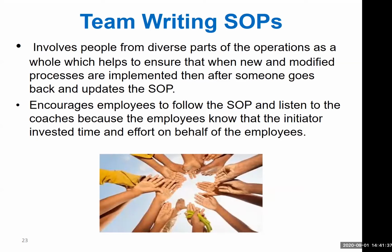One thing that team writing does also is it involves people from diverse parts of your operation. So it helps to ensure that anything that may be new or modified about the processes is implemented in that SOP, so that we don't have to go back and update and update and update. Now we do have to update SOPs, and that's why we keep them reviewed on a regular basis, but it does ensure that. It also encourages employees to follow the SOP and to listen to their coaches, again, because they know that the initiator, or say me as a technical writer, whoever is responsible for writing that SOP, has invested time and effort on their behalf to get the SOP right and to make sure that we have put in information so that they can easily follow the steps.